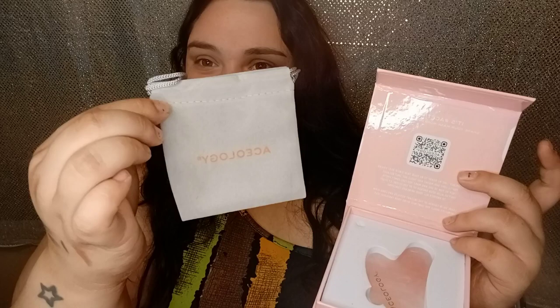So let's see how this is. Oh, I think it's magnetized. Oh, it's fancy. Look, it has a cute little baggie. Oh, how cute. Fancy smancy. Oh, this is pretty. I can't even take it out of there.